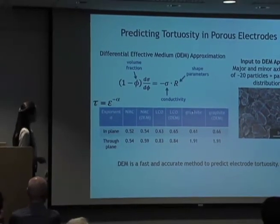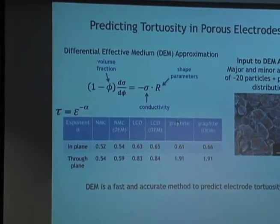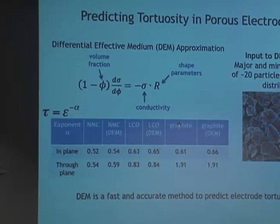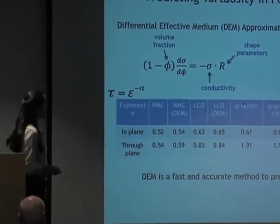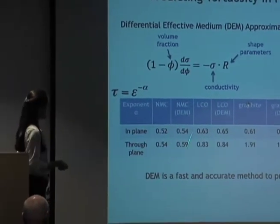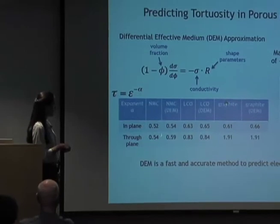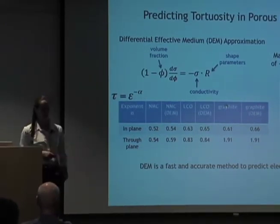And so what we show is we do these calculations. So this is a simple analytical expression, which you can discretize. And just by taking SEMs of our powders that we start with before we process them into an electrode, we can look at different shape criteria and predict what the tortuosity should be. So we do this for the spherical particles, the elliptical particles, and the platelet-shaped particles, and then we compare that to what we found from our tomography data, and you can see there's extremely good agreement.